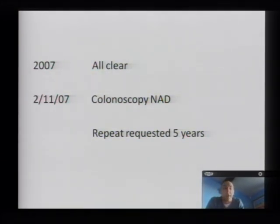He went into our surveillance programme, which for the first 5 years is essentially with CT scanning to check for metastatic disease. He did receive post-operative chemotherapy, and so our standard practice is CTs at 1, 3 and 5 years. By 2007, he was all clear from that particular cancer. So we then proceeded on to our standard colonoscopic surveillance, which at the time we were offering colonoscopy every 5 years. He had his first surveillance colonoscopy at the end of 2007, which was all clear, and a repeat was requested for 5 years later.